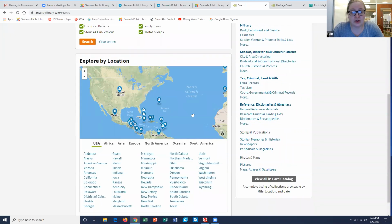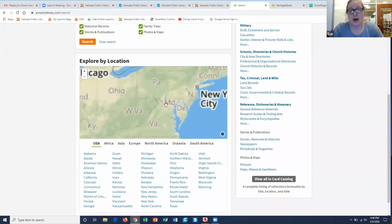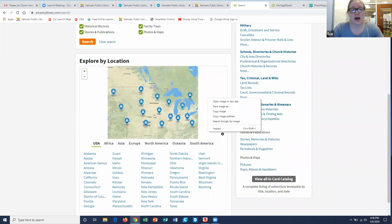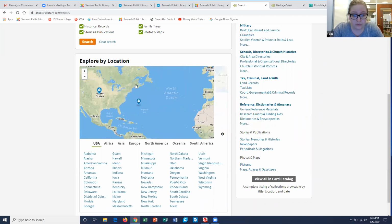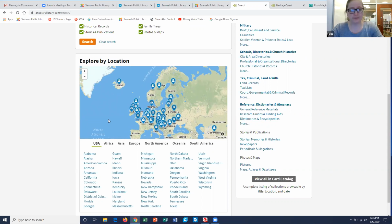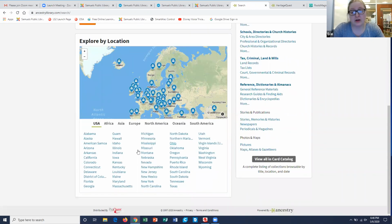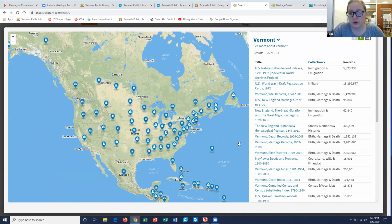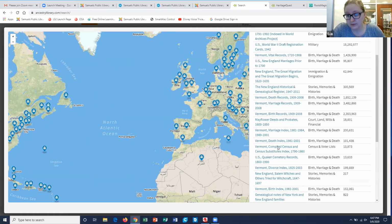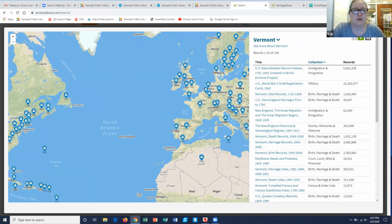The other thing that they have here is actually searching by location, and you can do this by an interactive map, which is pretty cool. So if you're looking specifically in an area, you can pinpoint it on here, and they do have international records available. So you can see if I go over here, it's got a bunch of different collections, so that's pretty cool. And then they also have it listed down here at the bottom by area as well, so you can click there. Once you click on one of those, so for instance, if I'm looking for relatives in Vermont, I can just click on that. And it's giving you a bunch of different collections and the type of collection that they have for that location. But we are going to start with just a basic search.